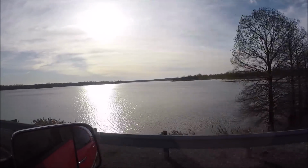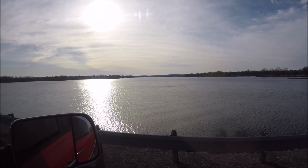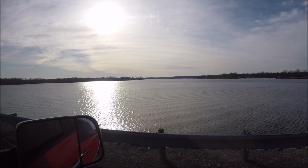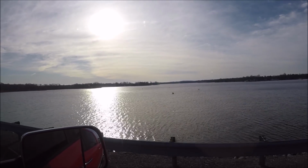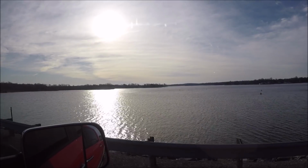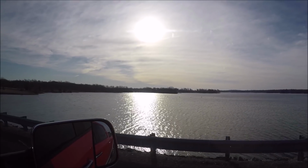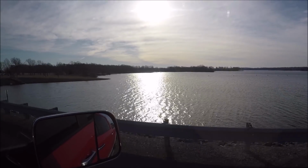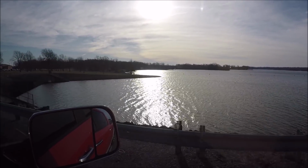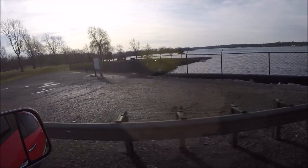A little chop. That's what you want. A little chop on the lake. Definitely high. A little chop suey. It's got to be rolling over this dam. You can see here where it's flowing. Backfilling. Wow, yeah, it's high. Roaring. Oh, you can't even see it. You can't even see the dam. Yeah, it's probably 2 feet high.